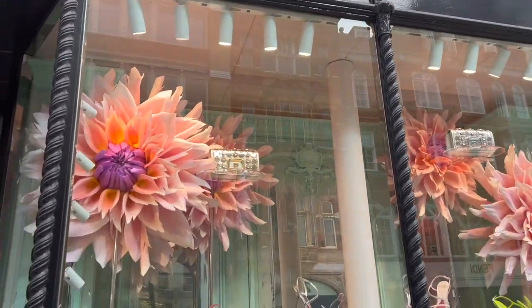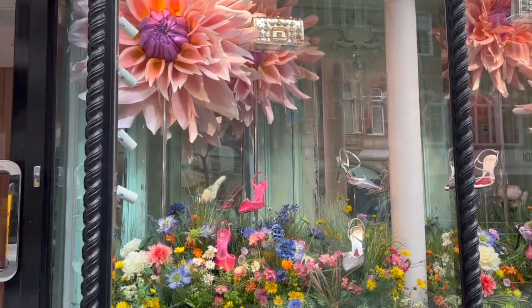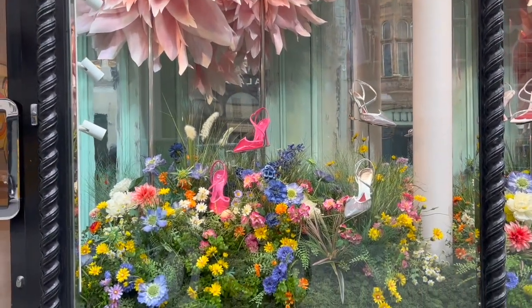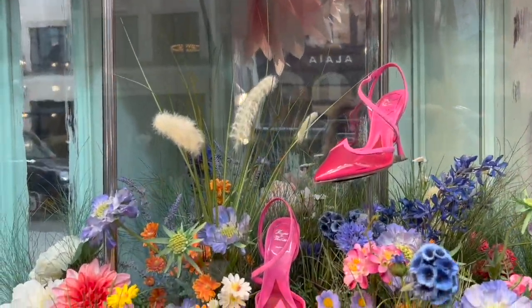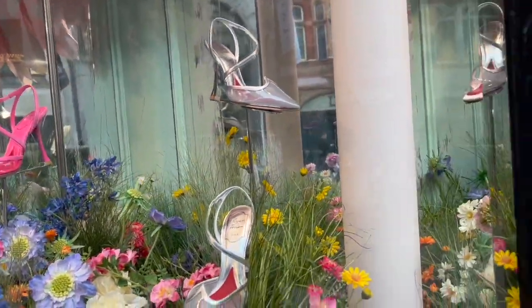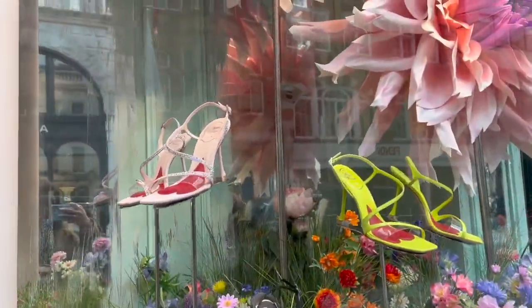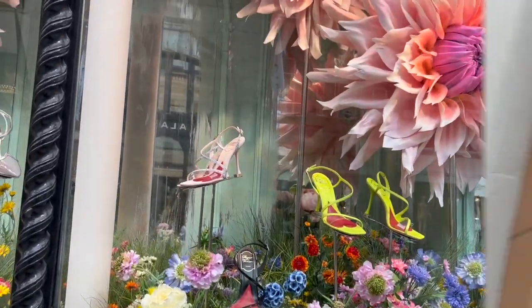Roger Vivier, look at the window, guys. I'm so feeling the spring vibes. It's a complete little garden in the window. Let's have a closer look. It looks like some Perspex shoes here, slingbacks and open toes. It's all very, oh, welcome spring.